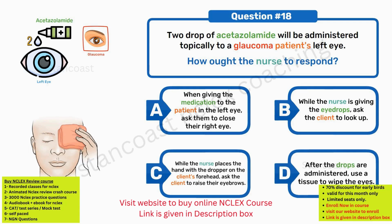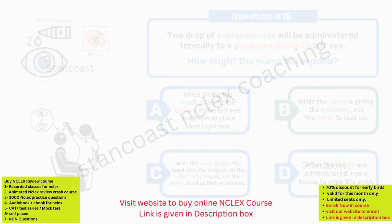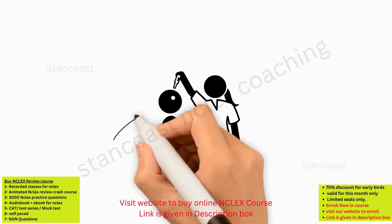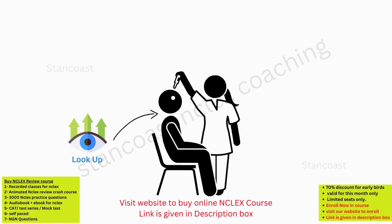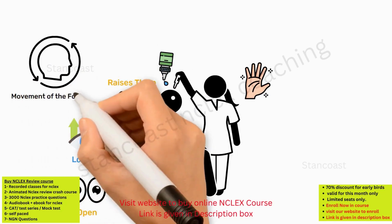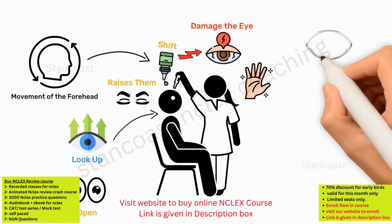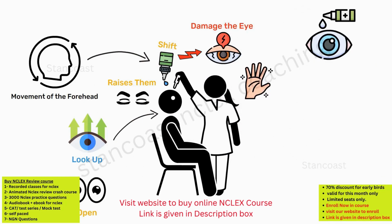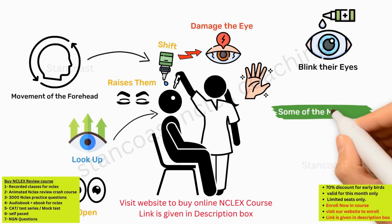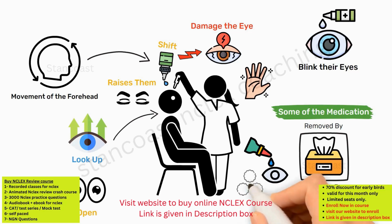Correct answer. B. While the nurse is giving the eye drops, ask the client to look up. While the nurse is administering the eye drops, the patient should look up. The patient must maintain both eyes open as the nurse gives the medication. When the nurse places her palm on the client's eyebrows and the client raises them, the movement of the forehead could cause the dropper to shift and damage the eye. Following the injection of the eye drops, the patient should gently blink their eyes. Some of the medication may be removed by wiping the eyes with a tissue. Extra fluid can be wiped out with a cotton ball.